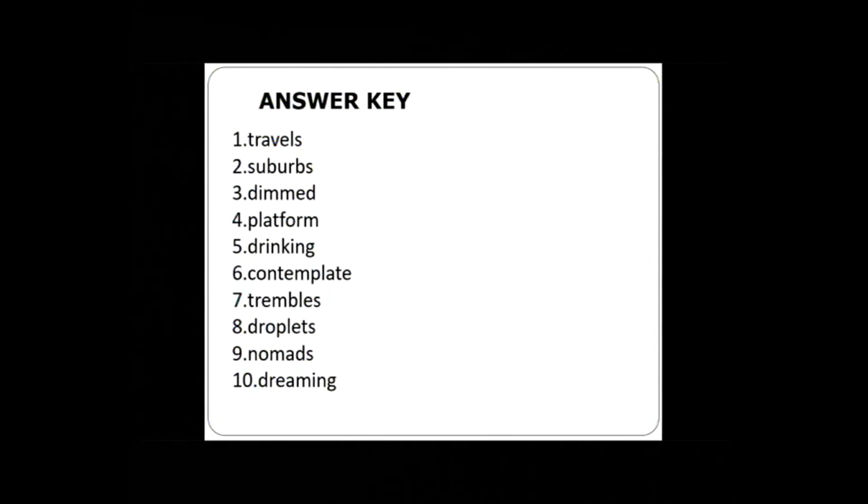Answer key. Number 1, travels. Number 2, suburbs. 3, dimmed. 4, platform. 5, drinking. 6, contemplate. 7, trembles. 8, droplets. 9, nomads. And 10, dreaming. Hope you were able to get good marks in both these tests.